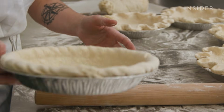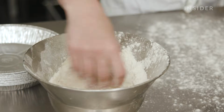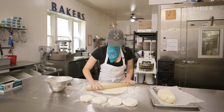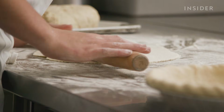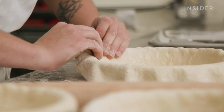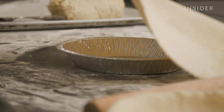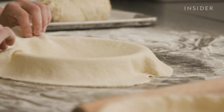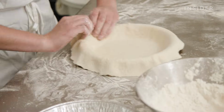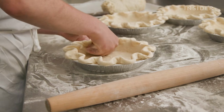The starting point of Bang Bang's famous pies is the crust. The crust should contribute something. It's got to be the perfect balance of flaky and tender. You can actually see the pieces of butter in here, and when that bakes, the butter is going to melt, and the steam that comes out of it is going to give a little rise, and that's going to be a flake. You want it sitting right on the lip of the tin so it doesn't fall over or shrink in when it bakes. So you want to just be as gentle as you can so it doesn't get stretched out at all.